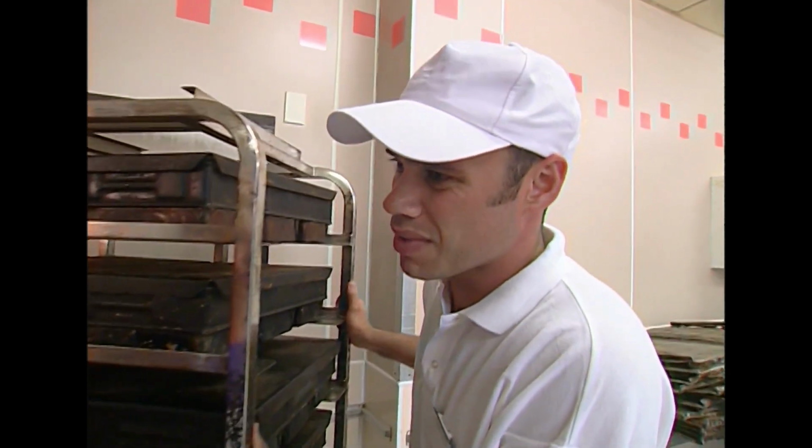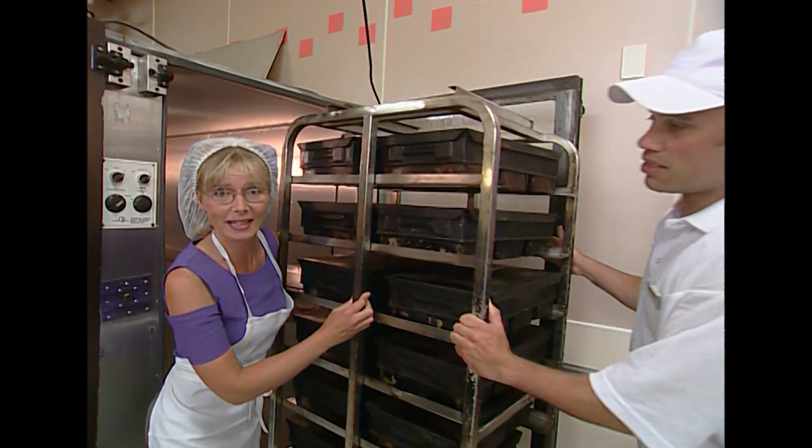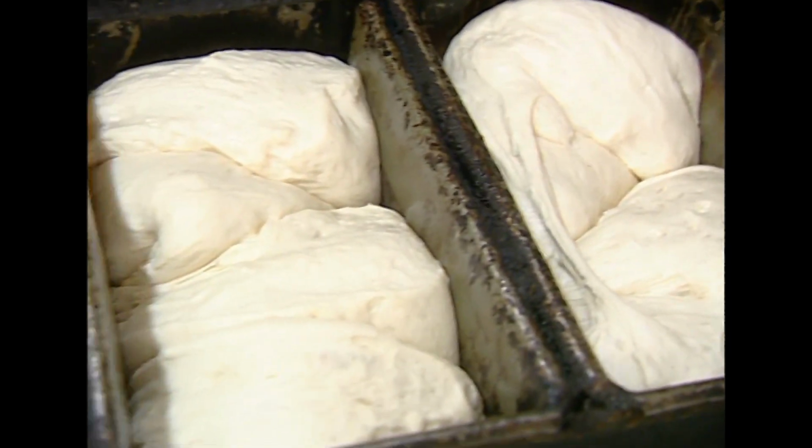Well, how long does it have to go in here? About half an hour. Oh, OK. Half an hour to prove and set. Sounds a bit like jelly to me. Half an hour in the prover, and when the bread has risen almost to the top of the tin, it's off to the oven for about 45 minutes.